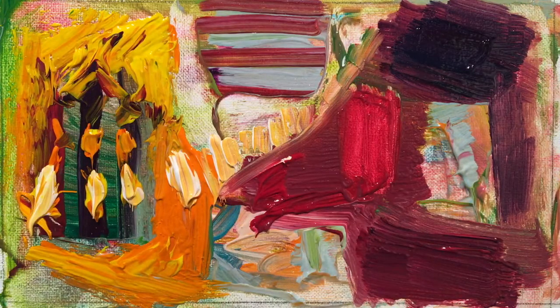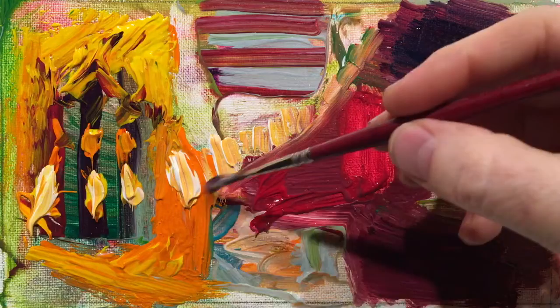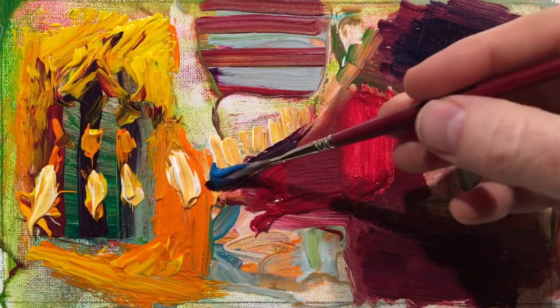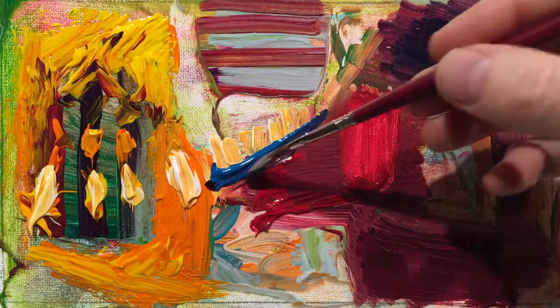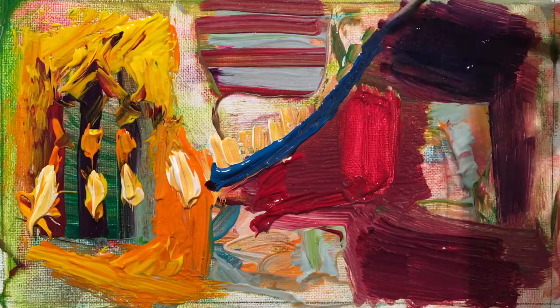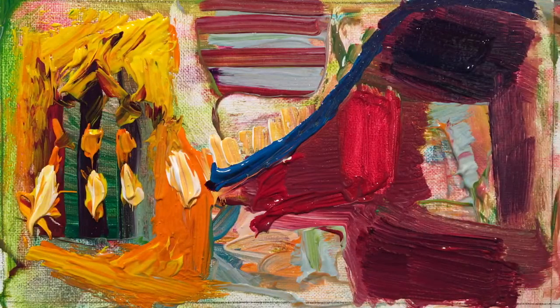Oh, I've got all these brushes in my hand. Which one do I want to choose? I'll choose a darker one. I think I'm liking this blue here. These are a lot of red, so I'll add a different flavor into this painting. A blue flavor.